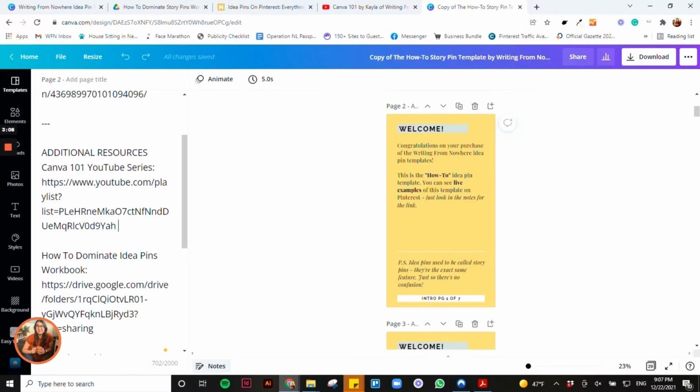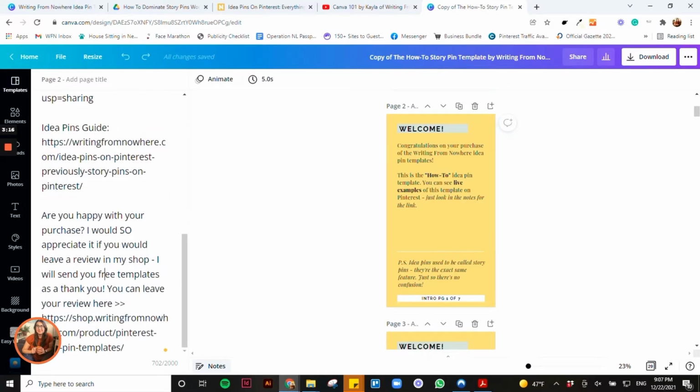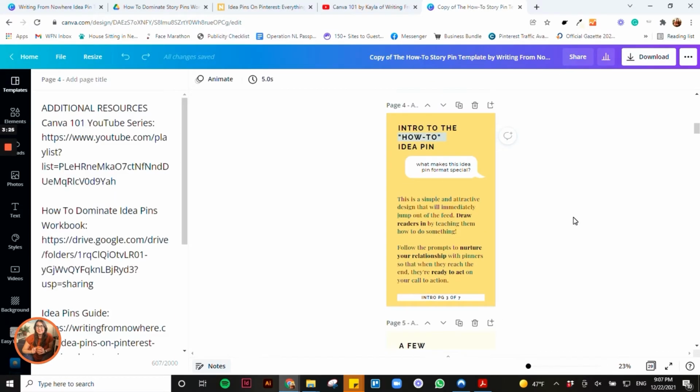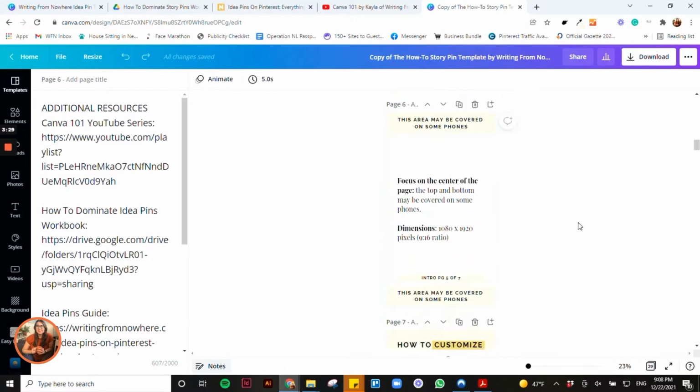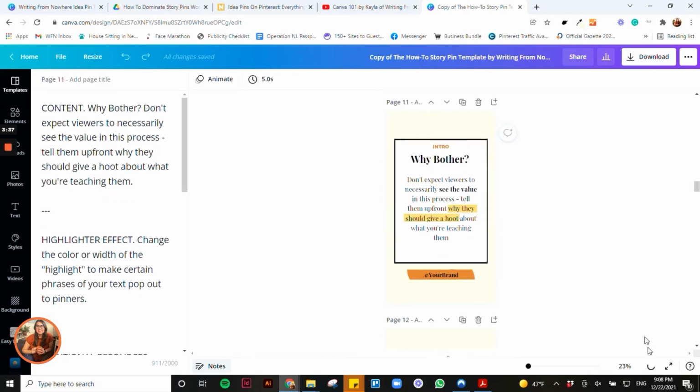And after that live example link, the customer finds links to those resources that were provided in the deliverable. Plus a question: will you leave a review in my shop if you're happy with this purchase? I include these links on every single page of every template. And as I scroll through the pages here, you can see the different sections of the template.